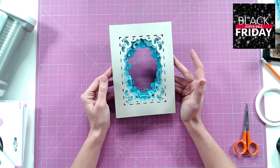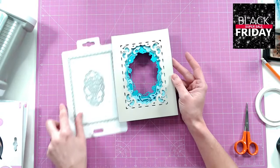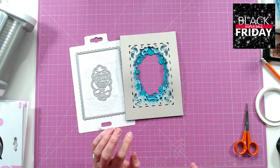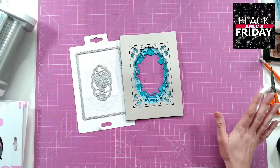These are those Tonic dies. This is just one of them, and then there's still some extra dies on here that you can be using in the center of there if you want to. So there's so much you can do with these. And again, this is just one product.